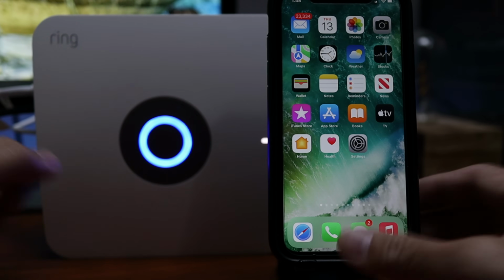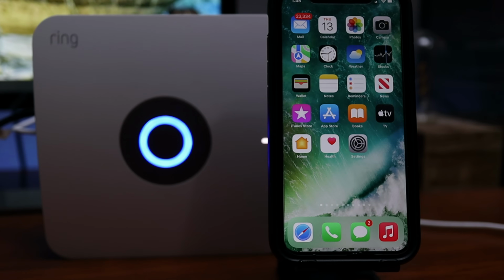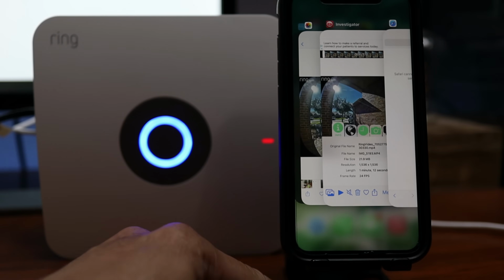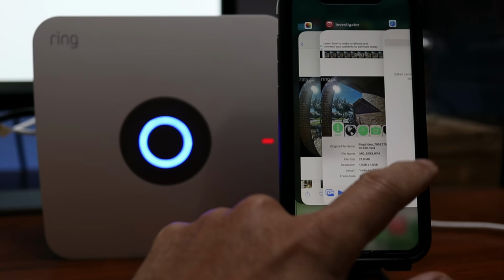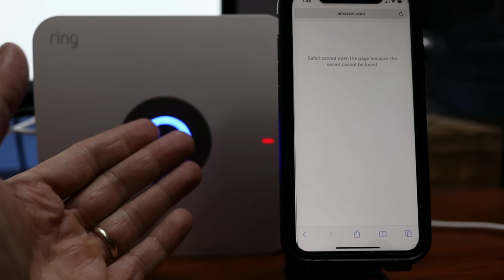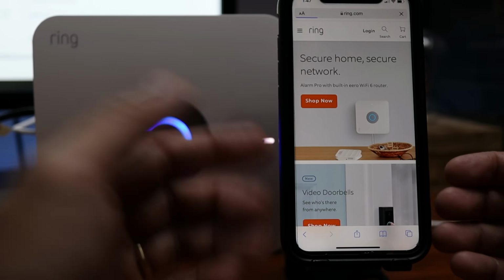Let's do a test on the unique features of the Ring Alarm Pro. To simulate my internet is out, I'm going to unplug the Ring Pro from my cable modem. No notification, and you will see that the router status light is now red. My phone is connected to Wi-Fi. Let's check it out. Not loading yet. So there is a little bit of wait to get your Wi-Fi back up online.